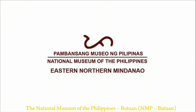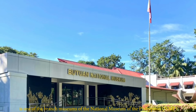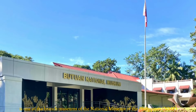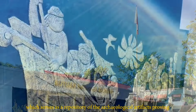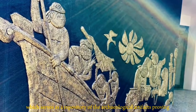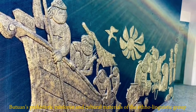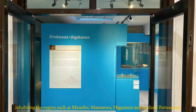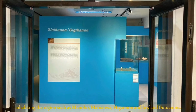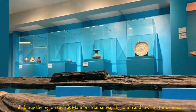The National Museum of the Philippines, Butuan, is one of the branch museums of the National Museum of the Philippines, which serves as a repository of the archaeological artifacts proving Butuan's prehistoric existence and cultural materials of the ethno-linguistic groups inhabiting the regions such as Manobo, Mamanwa, Higaonon, and lowland Butuanons.